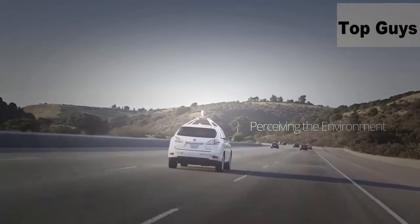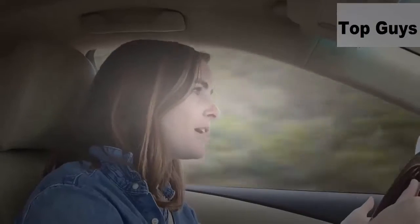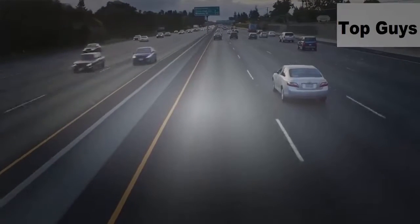So there are a few things that have to happen before the car can safely drive itself. First, it has to figure out its location in the world. So we use GPS, but GPS isn't always that accurate, which is why we rely on our other sensors like the laser, which picks up on details in the environment that help us identify a more precise location.